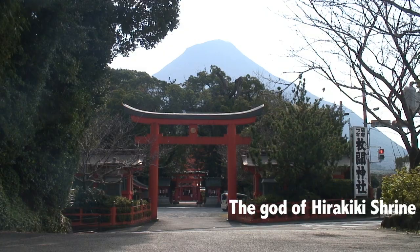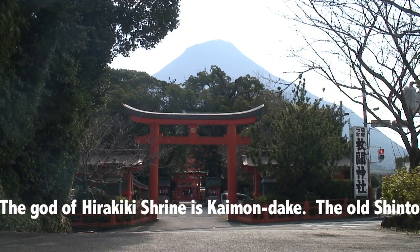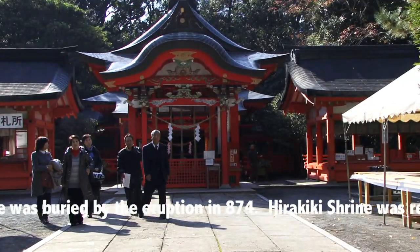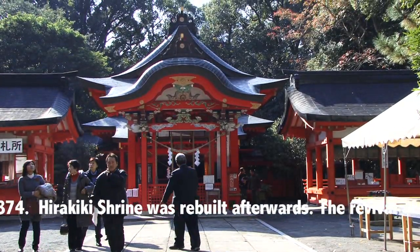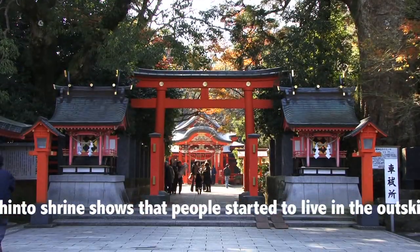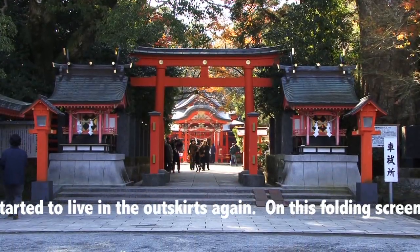The reopening of the village. The god of Hirakiki Shrine is Kaimondake. The old Shinto shrine was buried by the eruption in 874. Hirakiki Shrine was rebuilt afterwards. The revival of the Shinto shrine shows that people started to live in the outskirts again.